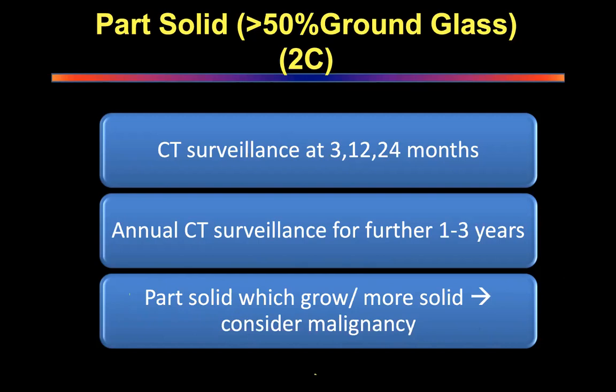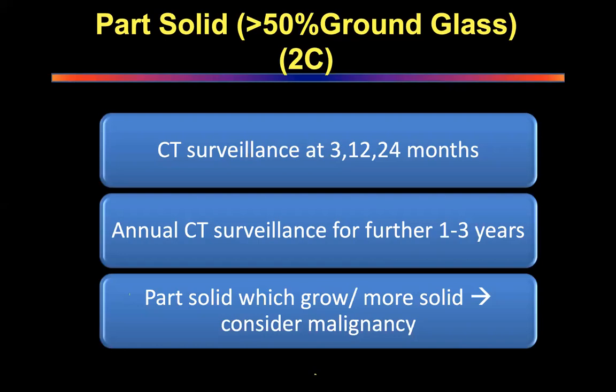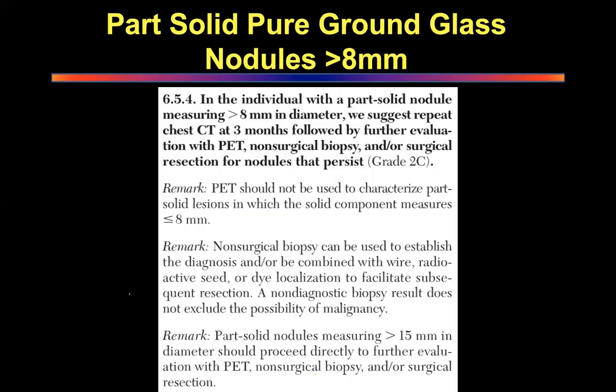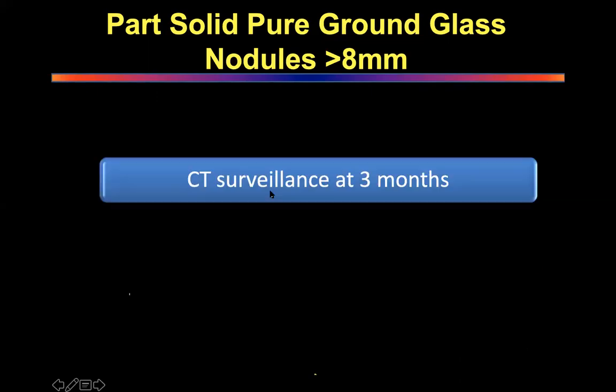Most of the times, this will be associated with growth in size. But even if there is no growth in size, but the GGO has actually started becoming solid, you must worry that this is malignancy and you must do a needle biopsy. Is this clear? Did you understand this? This is a different concept, okay? GGOs run a different pathway. Yes, sir. Okay. All right. So part solid, pure GGO, but nodule is more than 8 millimeters, what do you do?